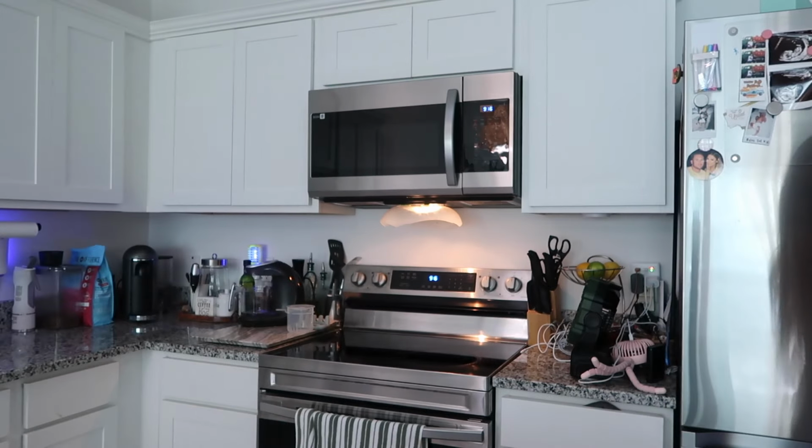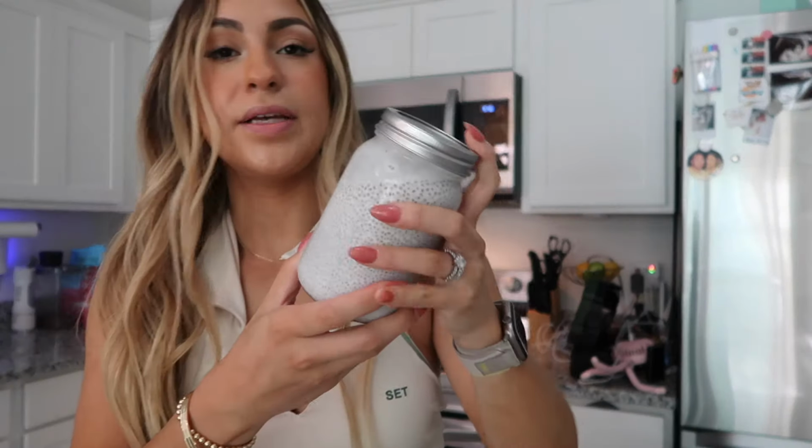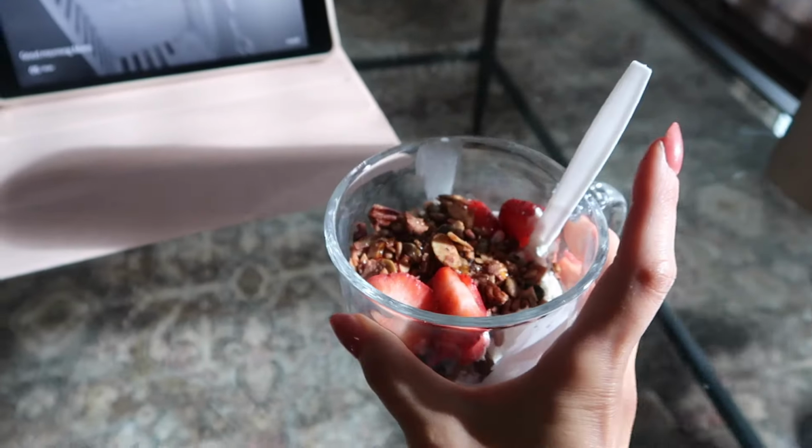But my chia pudding did not come out good, guys. Oh my god, this thing broke. My chia pudding did not come out good because I used the reduced fat, and I think the recipe works better with full fat coconut milk. So unfortunately it's very liquidy, but I'm gonna make it work. This looks so good. Can't wait to eat it.